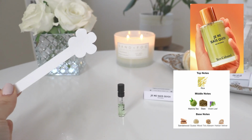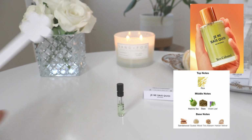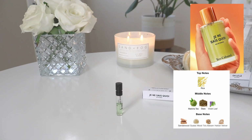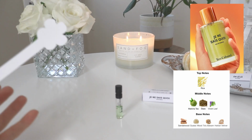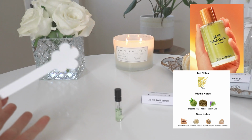To be honest, I think I would prefer this in a candle. I think I would love the way this smells if my house smelled like this. If I had it in a candle, I don't know if I would want to smell like this, but I think it's a really interesting concept because it's called Je ne sais quoi, and it definitely does have a certain I don't know what. So this one is just a really beautiful, interesting smelling fragrance.